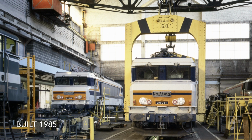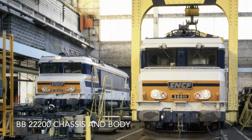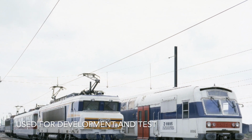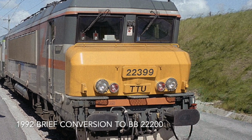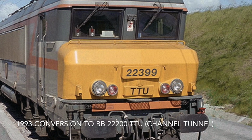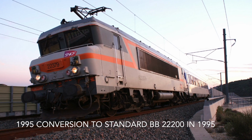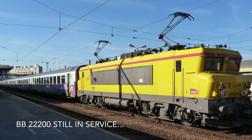Both prototypes were built in 1985 using 2 diverted chassis and bodies of 2 BB 22200 locomotives. Both locomotives were used for development and test purposes until 1992. At the time, they were then converted to a 22,200 configuration, but almost immediately in 1993 they were converted to a TTU type of locomotive that was used to pull freight trains in the Channel Tunnel. They remained in service there until 1995, by when they were converted back to a 22,200 configuration. I do not know if these prototypes are still in service today, but the class BB 22200 is widely in use still on the French railway network.